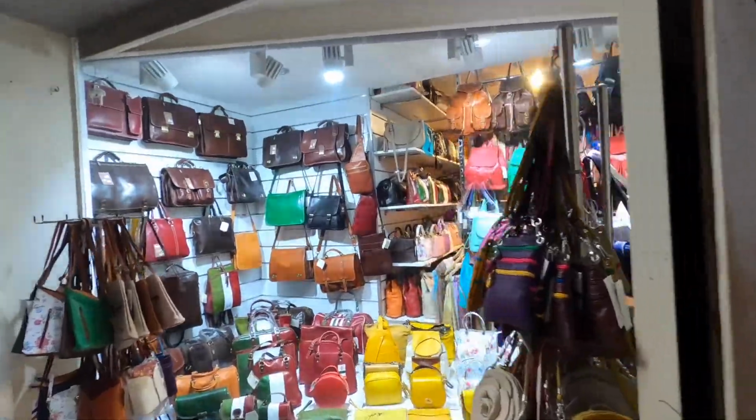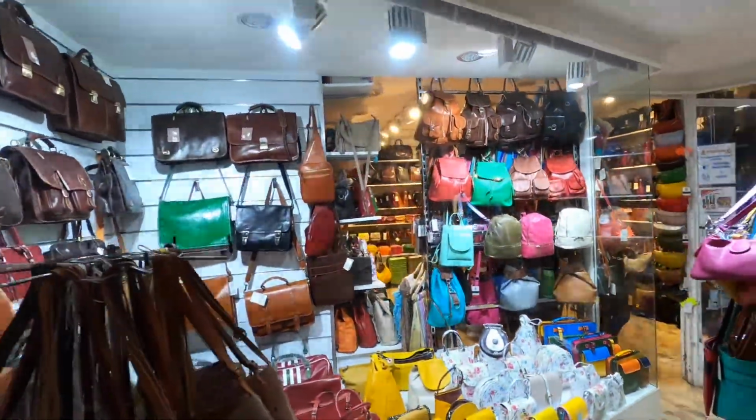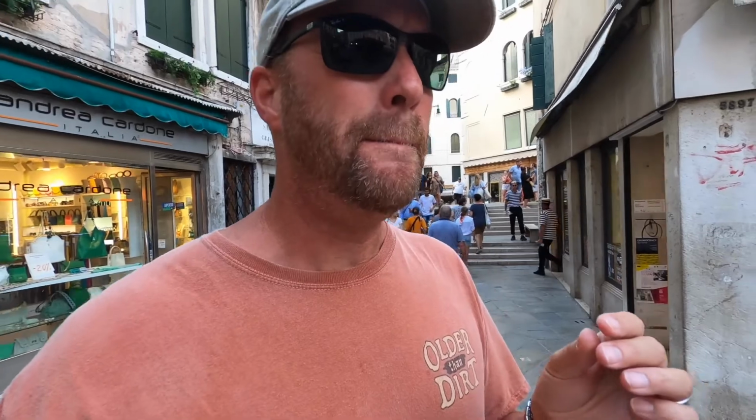This is Italy. They're known for leather goods. Plenty of shops around town with leather goods. Again, prices are semi-negotiable depending on where you go. But Venice is also known for being one of the most expensive cities in Italy and Europe. So I definitely suggest you may not buy that handbag that you've always wanted here in Venice.